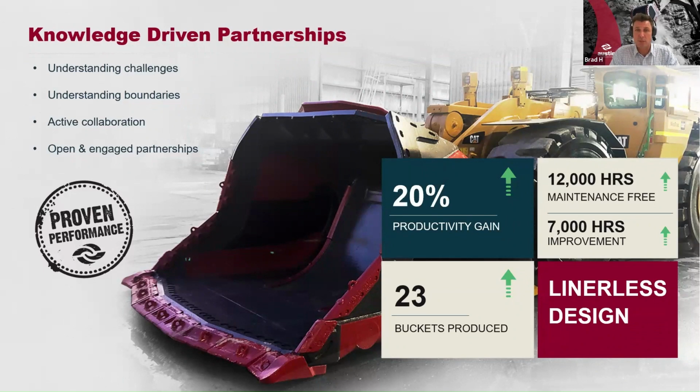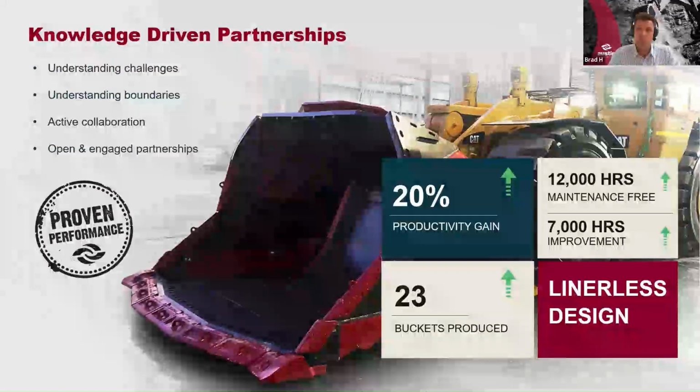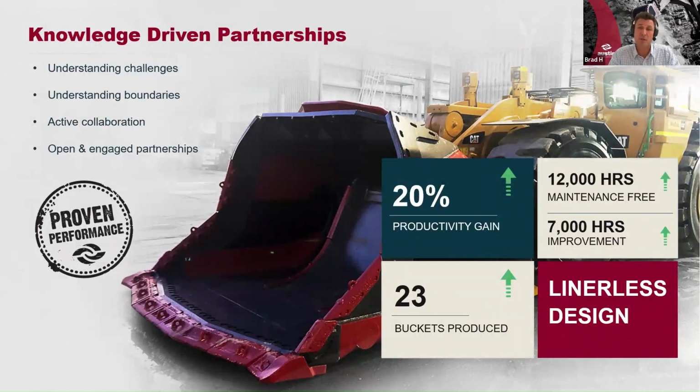We worked with this customer week in, week out for a month or two, until he was happy enough to go to production. Now, the result of that, and the transparency with this customer, including hours and hours of operational video of how the machine performed, was that we were able to give him a bucket that not only met the 10,000 hour maintenance free, but surpassed that, and they were getting to 12,000 hours maintenance free. Other than changing the GET, they were able to get this bucket to that sort of life expectancy. It is a lineless bucket. We were able to meet the capacity that the customer wanted, and we were able to give them a 20% productivity gain just on the way the material flowed in and out of this bucket. So their cycle times were faster. They were going in once clean, picking up the material, and being able to move out.